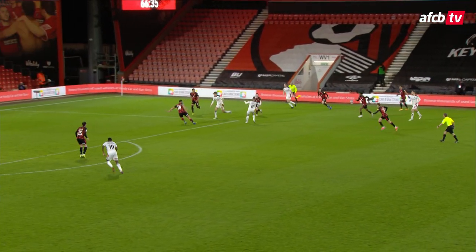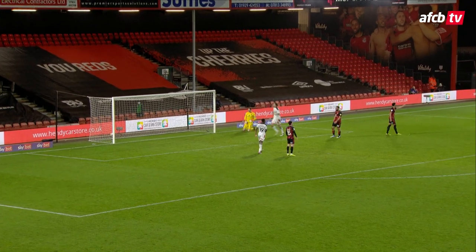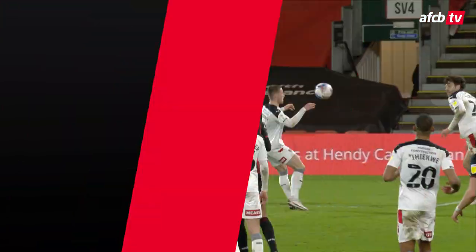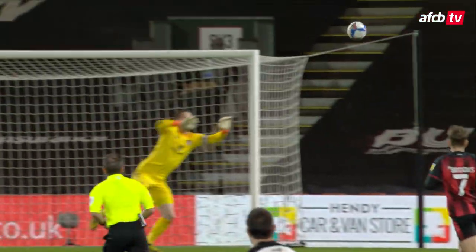Tight affair. Balls with wing. Wiles, sorry, after the shot. Begovic tips it away. Ben Wiles took it down and had a shot from an angle right corner of the penalty area. Begovic wasn't taking any chances, and up towards the top corner, palmed it away.